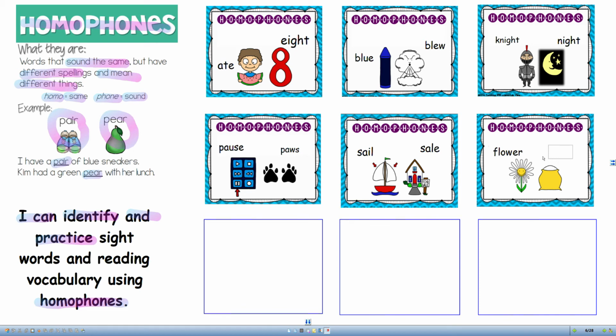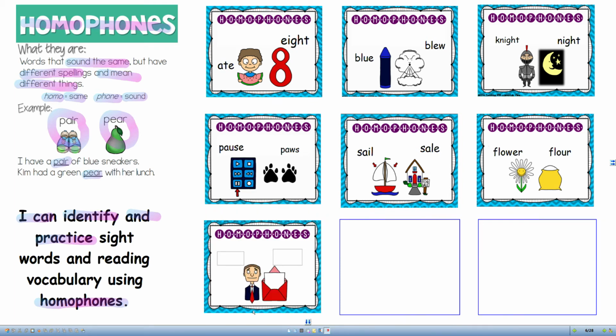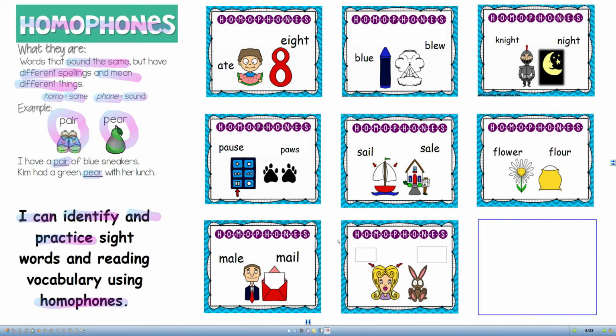Flower that grows in the garden. Flour that you use to bake with. They sound the same, but they mean different things. Mail, like you get in your mailbox. Male, like a man or a boy. Look at her wild hair. Hair, we wouldn't call that a bunny if we're doing homophones. It must be a hare.